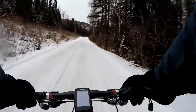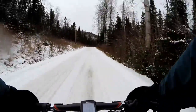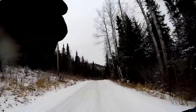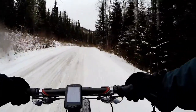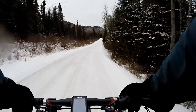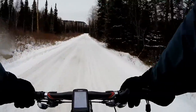So we've been out for an hour, 57 minutes. We'll turn around at 2 hours because even if we take the shortest route home, it's going to take about an hour to get home from here. So that'll give us our 3 hours. We're probably 7-8K away from the old Onion Lake Dam site, but we're going to turn around in a few minutes.